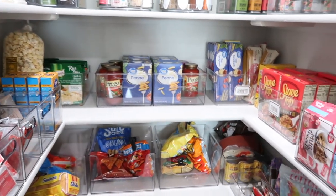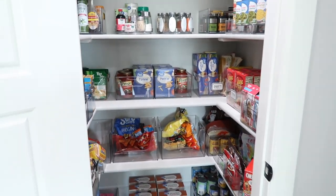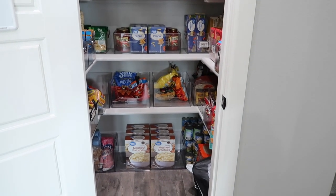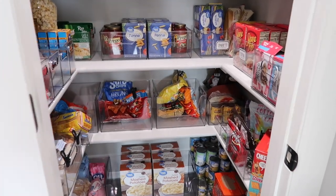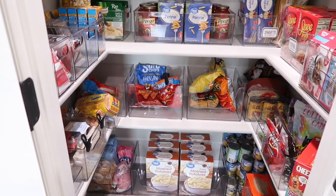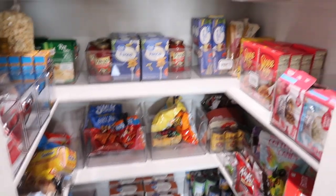This is a lot of color, so if you don't like a lot of color, taking things out of packages looks amazing, but for us, we just couldn't do it. So this is our version of it. Never feel like you have to do what everybody else is doing. Just tweak it and make it work for you.